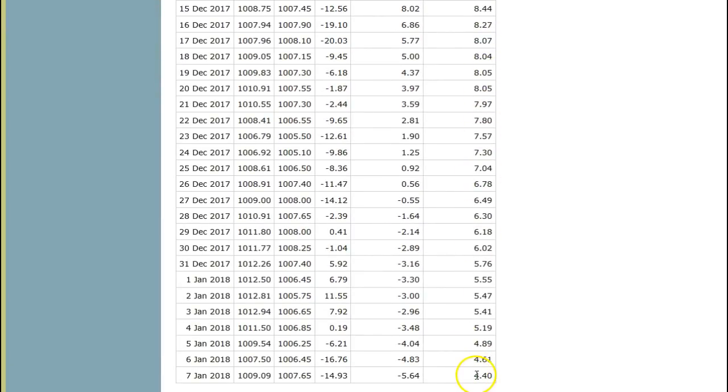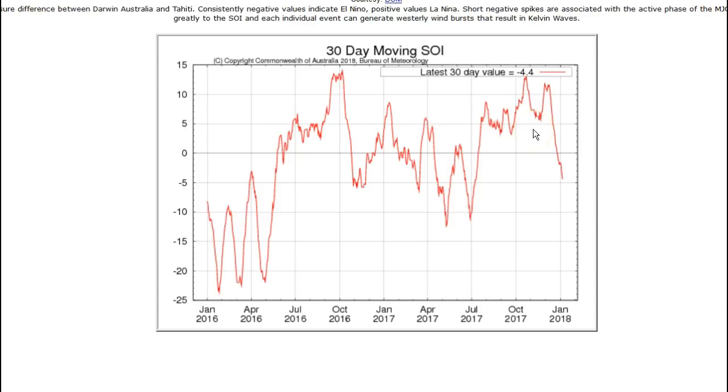If this is La Nina at 4.4, that's not much of a La Nina, but of course, we've had a pretty long-running active phase of the MJO. This could always rebound. Here's the 30-day SOI graphed out, and we were in El Nino back in 2016. In 2017, the index went positive, meaning La Nina, but not very much La Nina. It was almost neutral last year, and now here is our La Nina, still not particularly strongly positive.